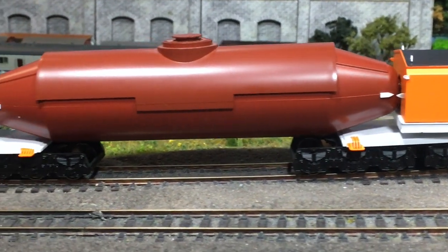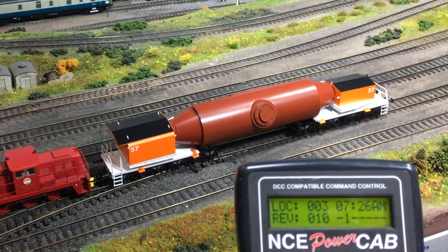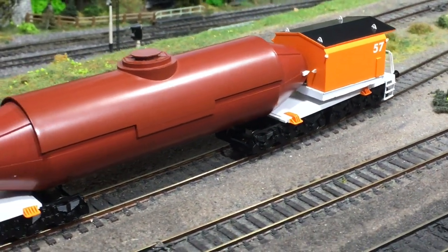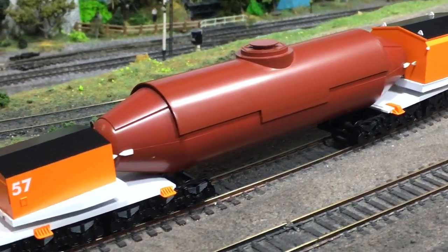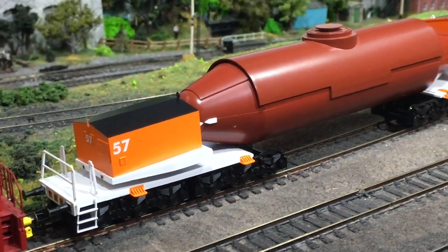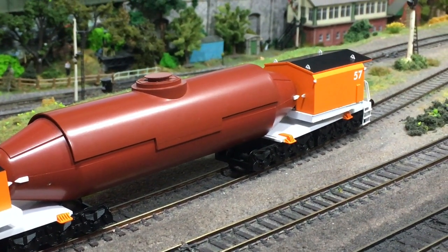But this is a good base to start with, and certainly that mechanism does do exactly what is billed. I'm really looking forward to the production samples, and certainly pairing these up with the Hunslet Bobo, they're going to make a great winning combination, and I look forward to seeing a plethora of Steelworks inspired layouts.